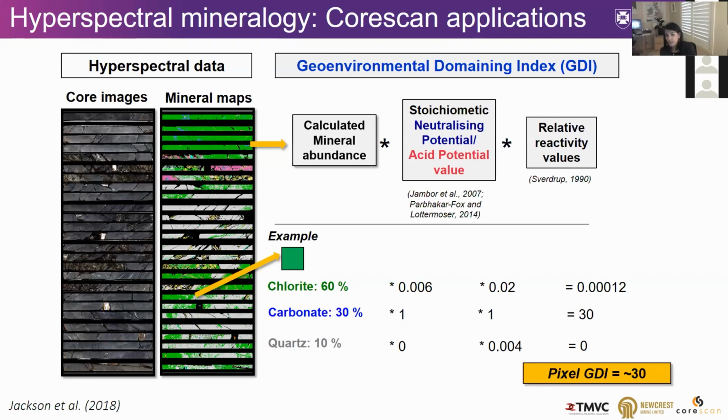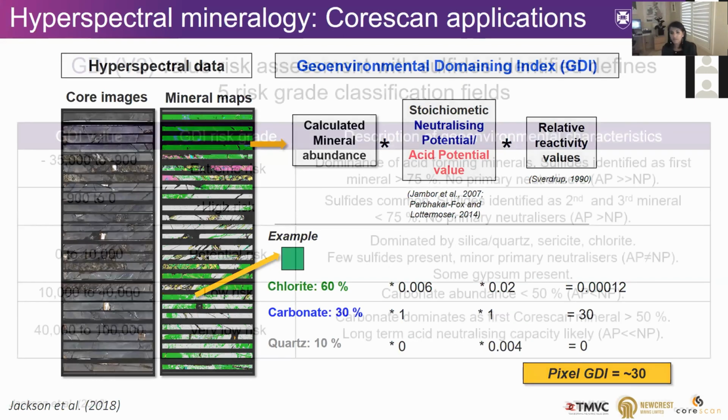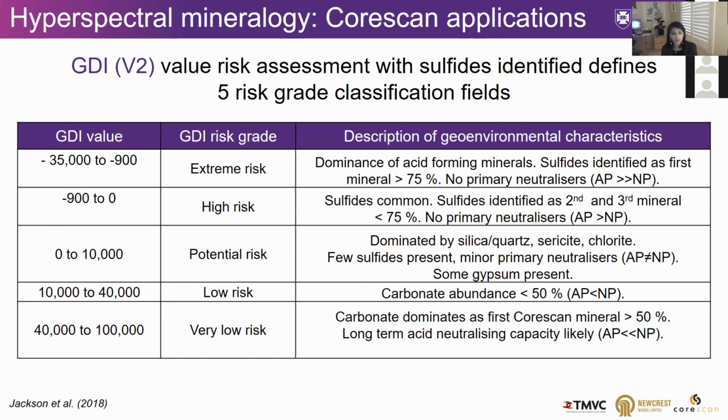So what does 30 mean? It's a unitless number. So, you know, is that good or bad? Very good question, is it good or bad? So we had a whole big data set. We did XRD, we did static testing, we did a whole bunch of different ways to characterize this to come up with some sort of way that we can make these values actually mean something.